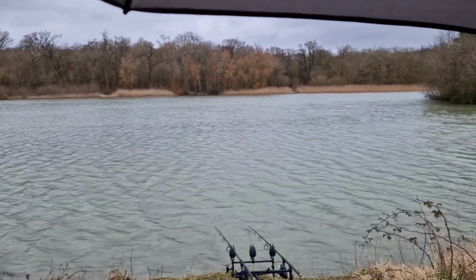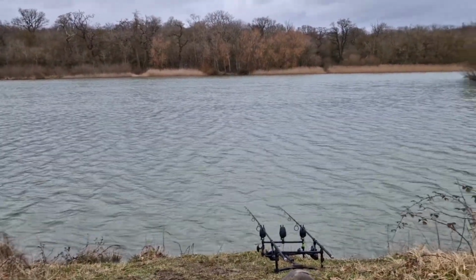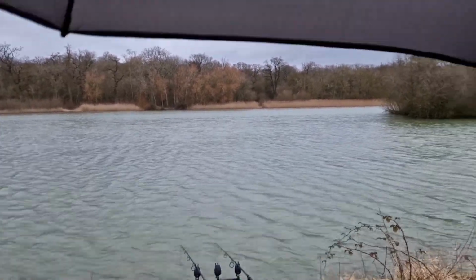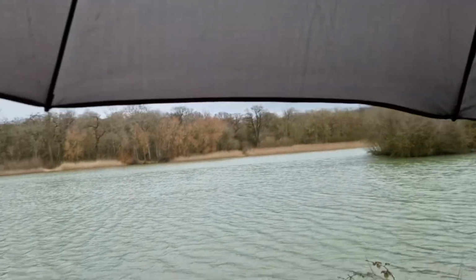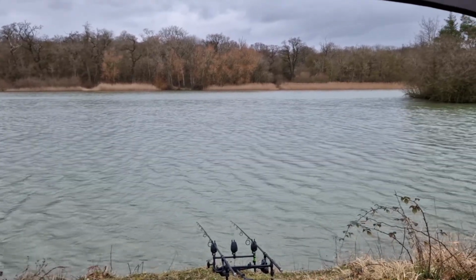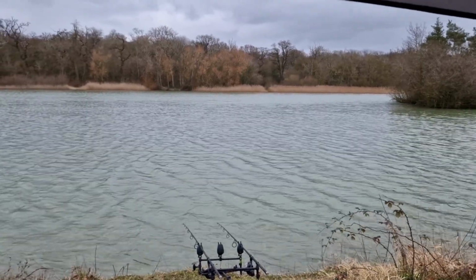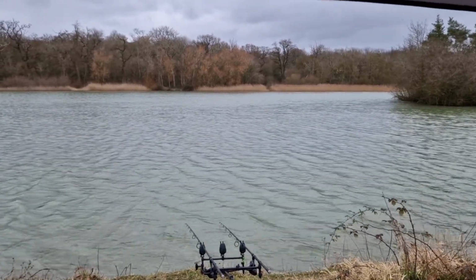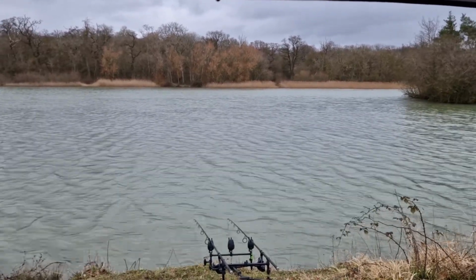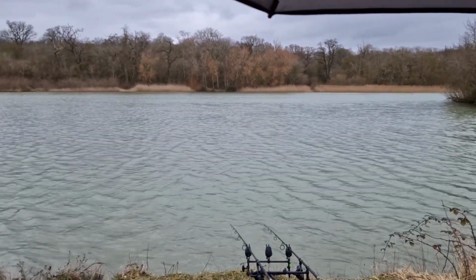Right, into the last half an hour now. You can see the wind's really picked up. Got quite a right to left ripple on the water, and you'll probably hear the few spots of rain coming down. It's not overly heavy, but it's fairly persistent. So I'm going to give it about another 30 minutes or so, and then that'll be it for the day and get things packed up. So very much last chance saloon now, certainly for this trip.